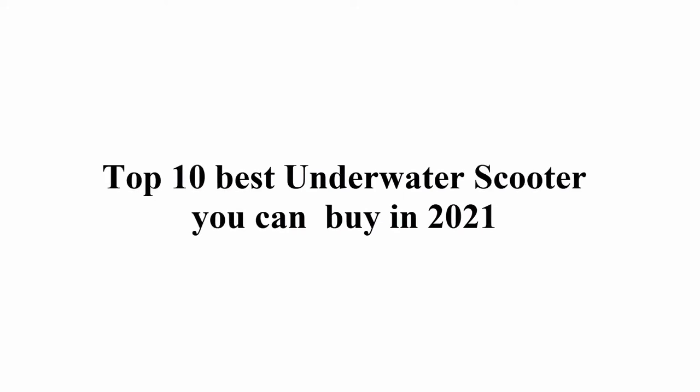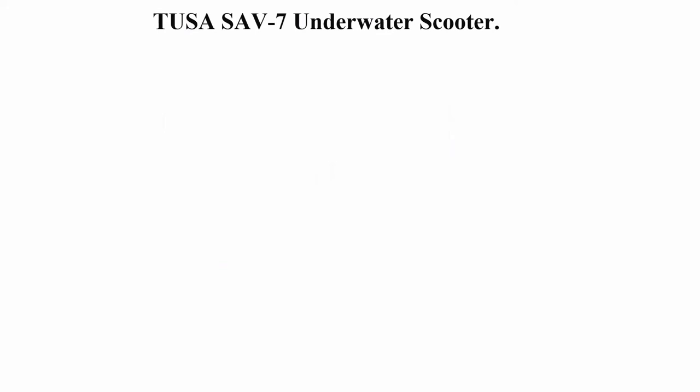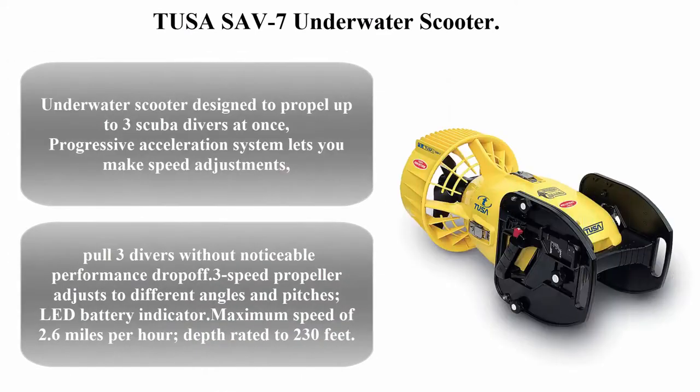Top 10 best underwater scooter you can buy in 2021. Top 1. TUSA Sava 7 Underwater Scooter.